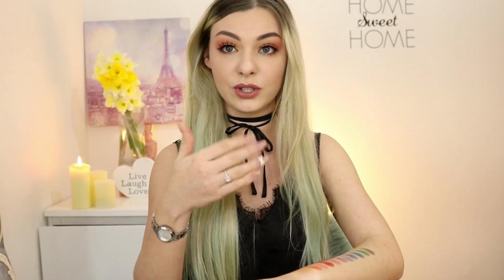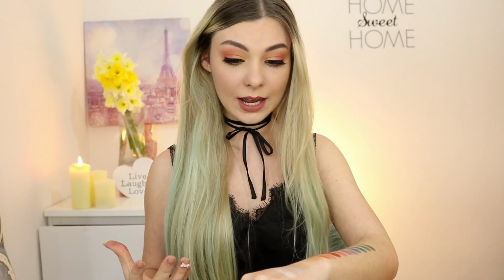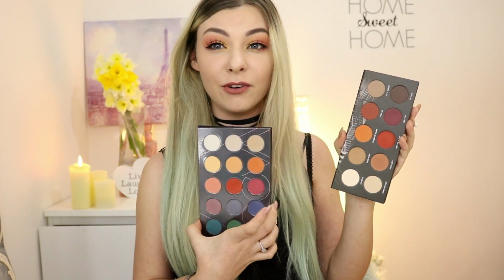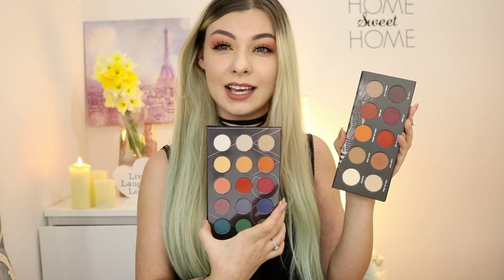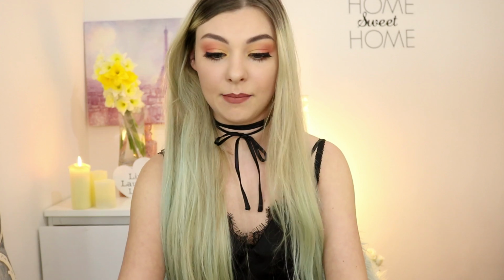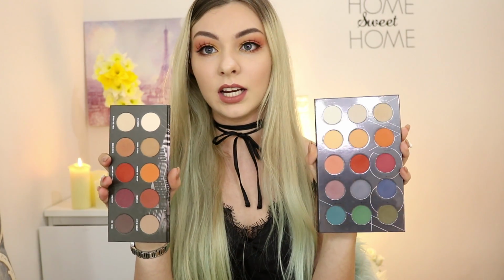So I swatched them on my hand and I swatched the similar colors one next to the other so that I can make a comparison between them. So overall, this palette is much more pigmented. I was blown away by the pigmentation and the quality of this palette when I first got it, but now it's like a confirmation of that, because this palette has amazing colors, but some of them are not as good as I expected them to be. So I'm just gonna quickly tell you the colors that are similar and let you guys know what I think about them. So let's start with the lighter colors.